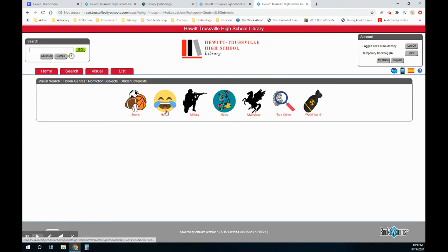We have people that really like funny books, so I've started a humor list. And I'll add more things to all of these as we go. The sports list gives you both fiction and nonfiction that has sports. Books about the military will be both fiction and nonfiction. Books about music, mythology, World War II. So this kind of gives you a spread of books that are both fiction and nonfiction that can be in a list just based on interest.